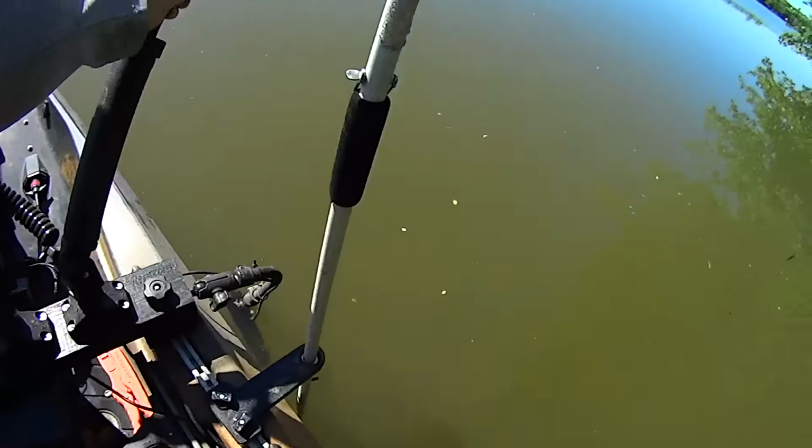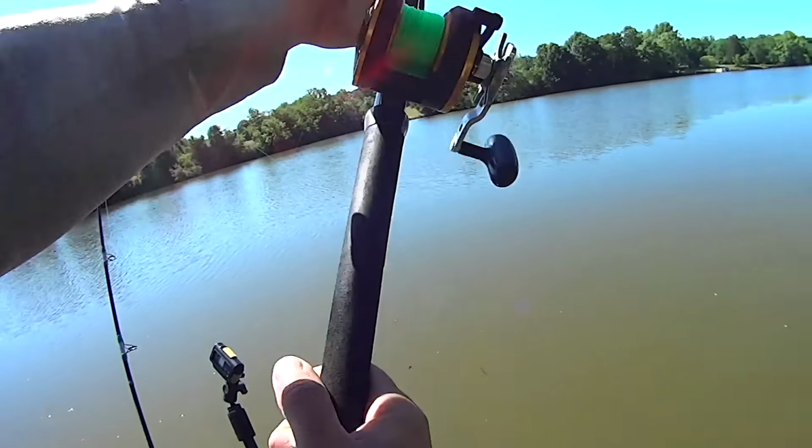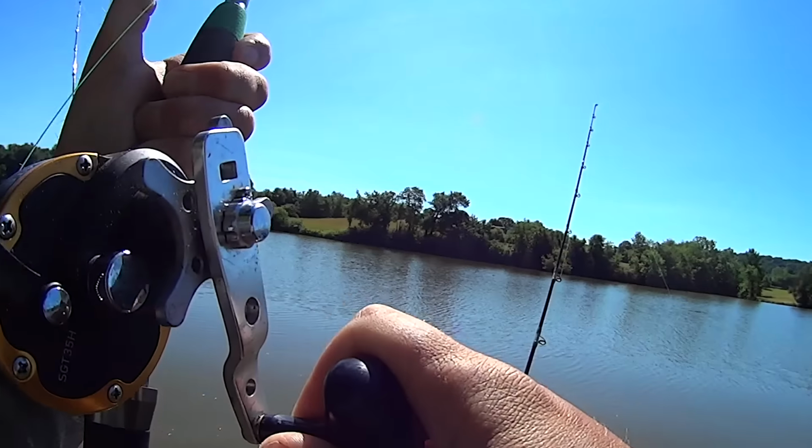Right here. He's heading left. He thinks he's going back out of this creek.